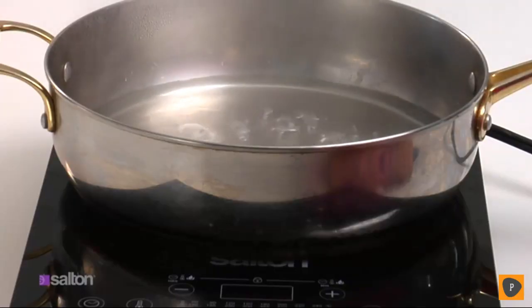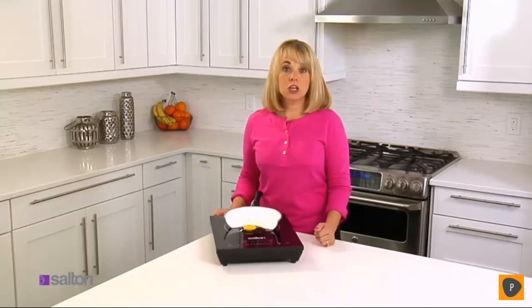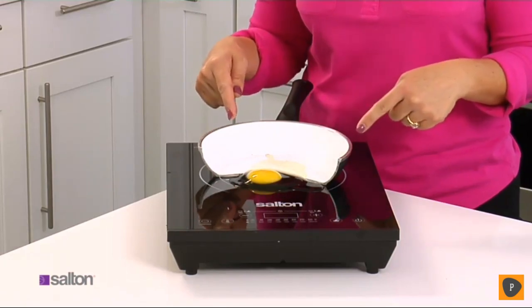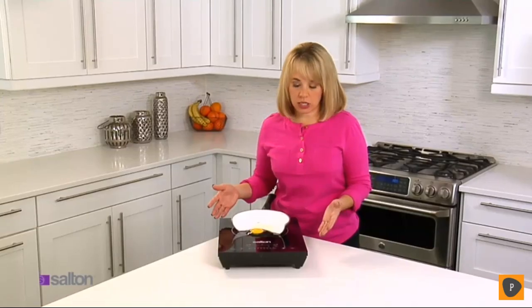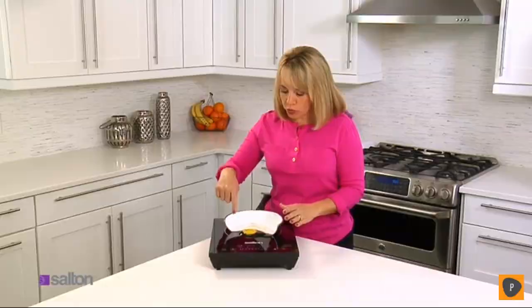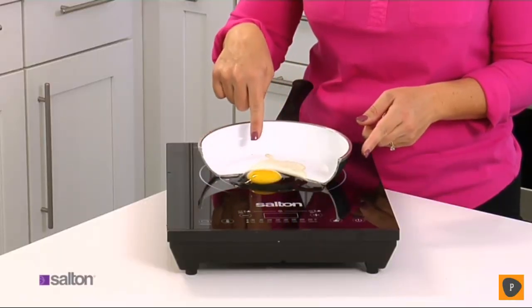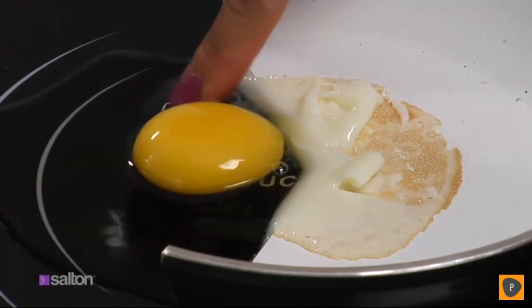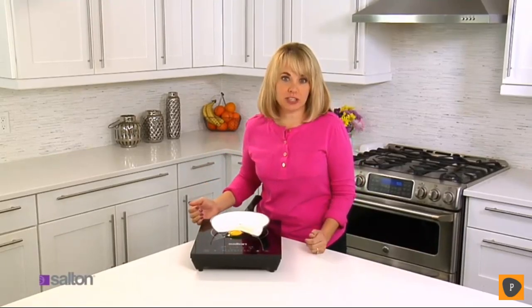Secondly, induction is very responsive and extremely precise. The minute I turn off the burner, the water stops boiling, and just as quickly, I can turn it on and it's boiling again. So how does it work? Notice I have a fry pan here that I altered, and that's to show you the magic of induction. It's only cooking where the pan touches the cooktop. Everything else is cool to the touch, which means it's extremely safe and energy efficient.